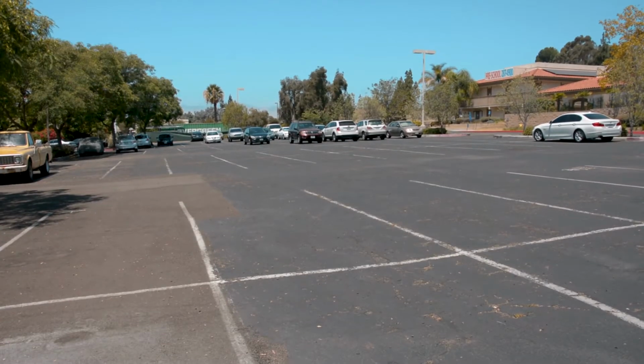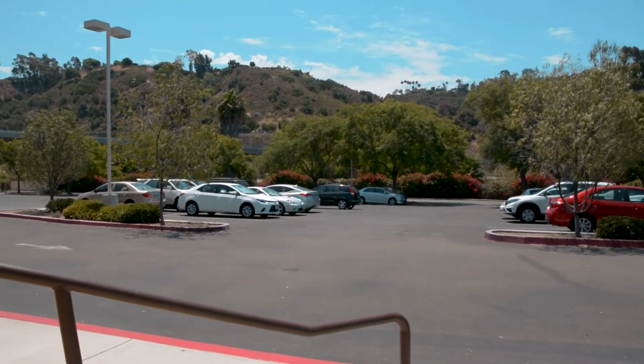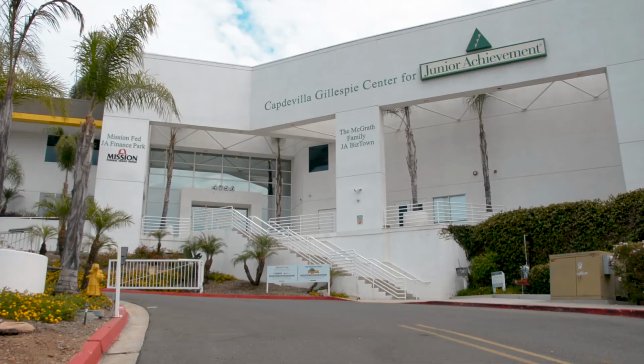Volunteer parking will be located in the Mission Church of the Nazarene parking lot. Please walk up the sidewalk along the driveway that leads to the JA facility.